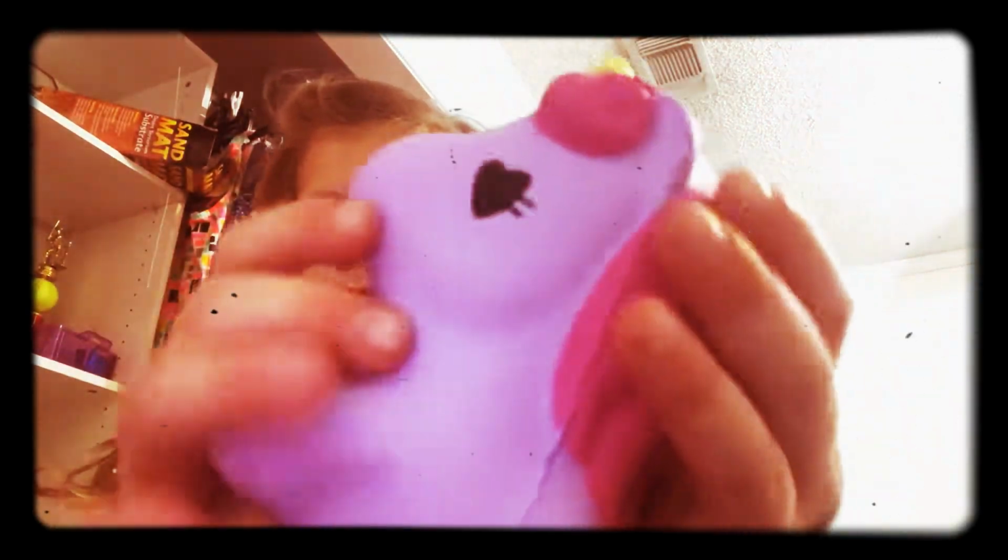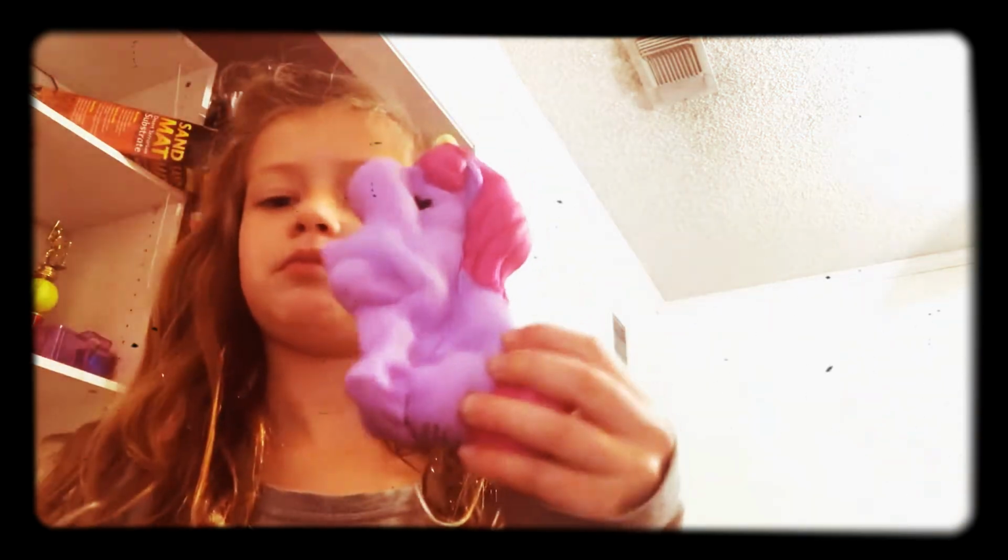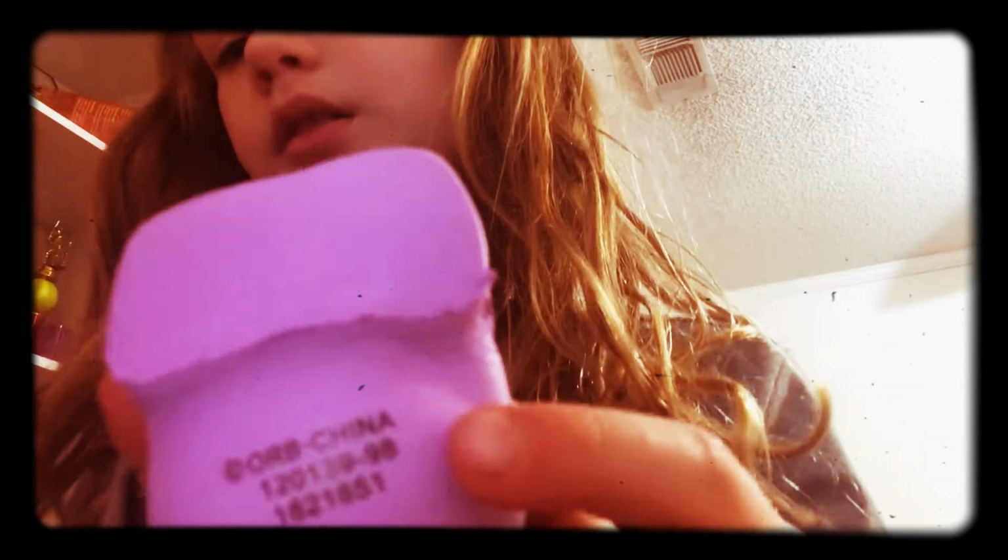Then here's a panda bun. I know, it's super dirty. And then here is a unicorn. Pretty slow rising. Also licensed. And then here's this one. It does not have licensing on it. Whatever.